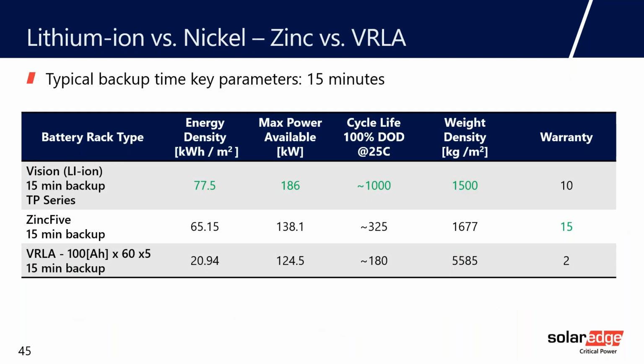Now, let's make a short comparison of lithium ion and nickel zinc versus VRLA. This comparison spans 2 slides, and the factor that changes is the backup time, so it will be easier for us to understand in which situation you can decide which solution is better for you.